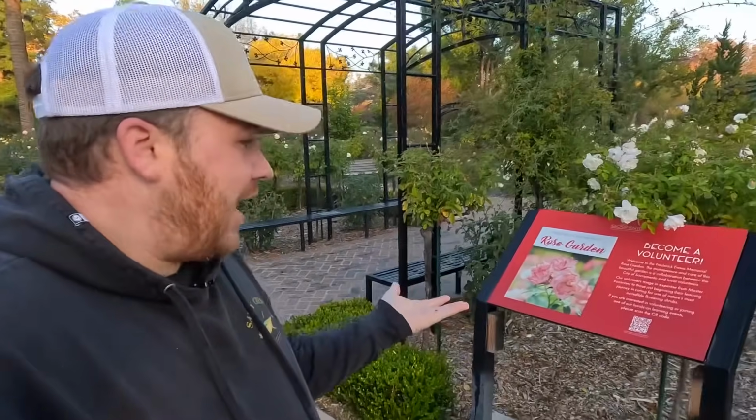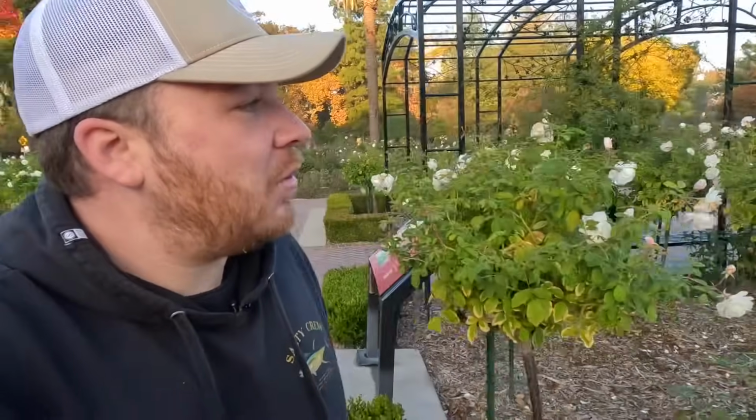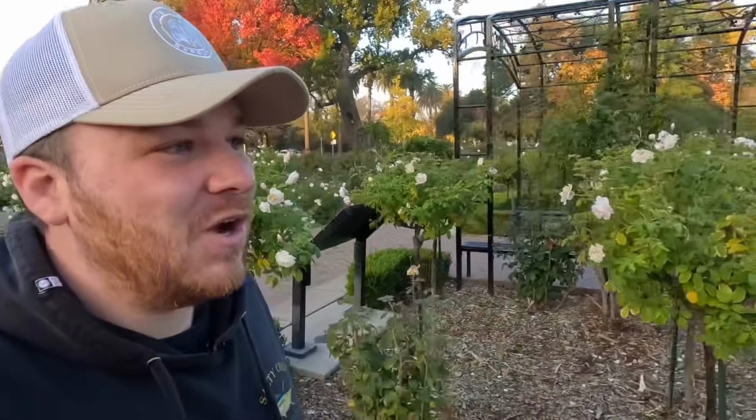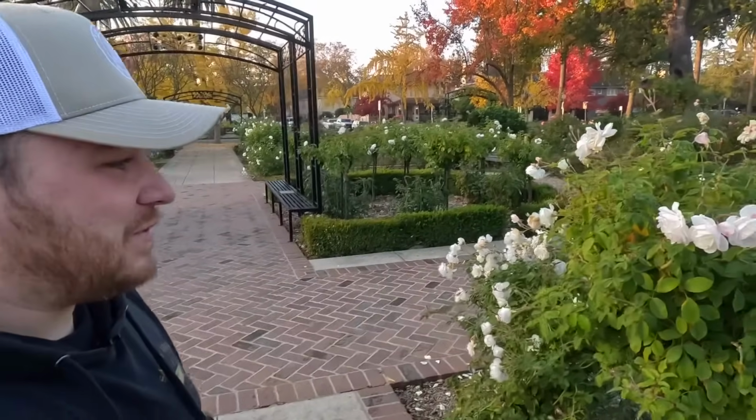I do see a plaque right here, and this just talks about becoming a volunteer. I'm gonna walk around and see if I can find any other plaques or any other information on this place, because I would love to know more about it. But it's already looking really, really exciting here. I see lots of standard roses, and they look like iceberg roses, especially because they do get the little dots of pink occasionally in them, and that's kind of a telltale sign of iceberg roses. And I do see some of the roses have labels on them, but not every single one.